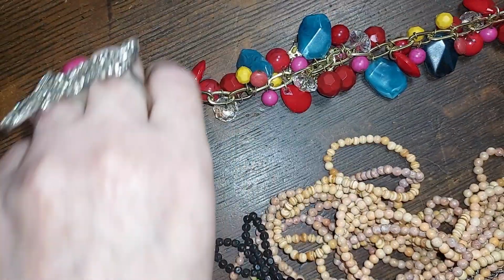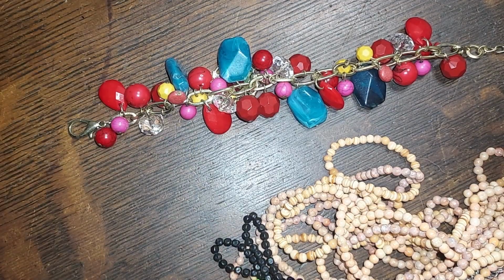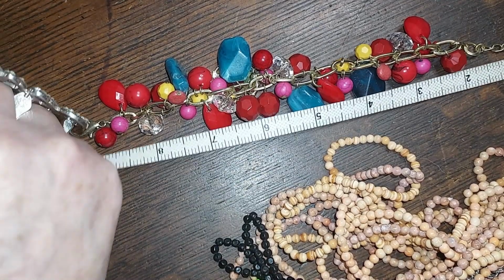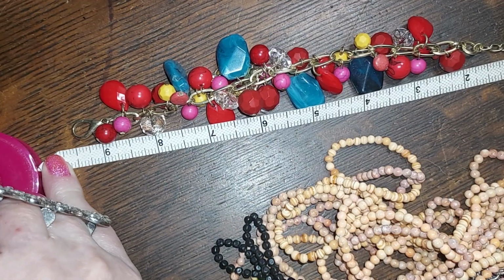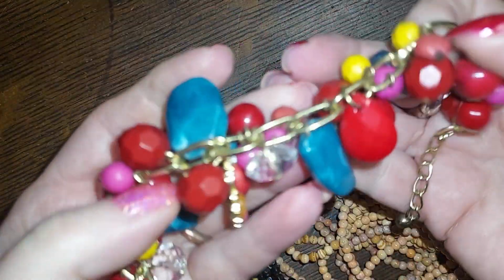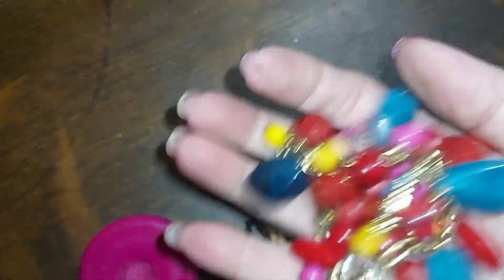Let's see. It goes from 7.5 to 9.5. So that's a good stretch. We'll do that for 5.